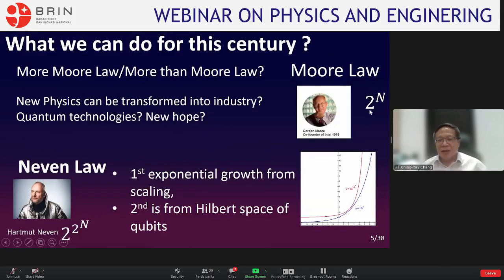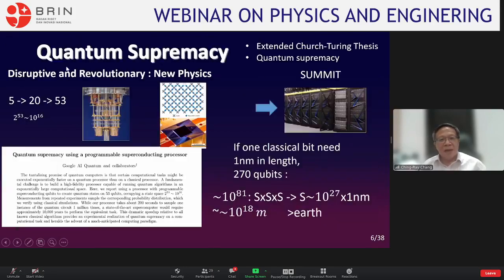And Moore's law mentioned that technology grows as 2 to the n power. The Google chief scientist, Hartmut Neven, mentioned that for the quantum computer it is 2 to the n power twice. The first exponent, 2 to the n, is from the hardware. The second 2 to the n is from the Hilbert space. Because as long as you have n qubits, the Hilbert space you span is 2 to the n power. And that is the powerful thing for the quantum computer. People pay attention to that.